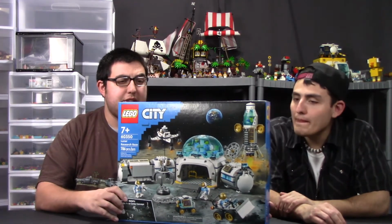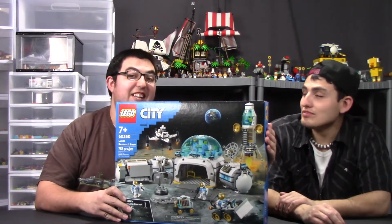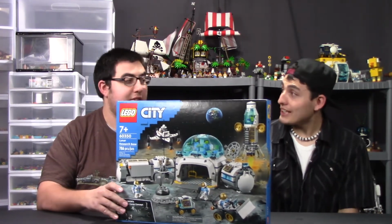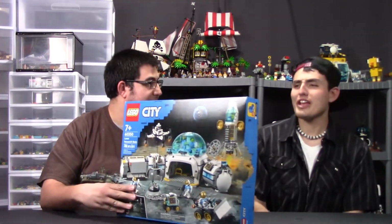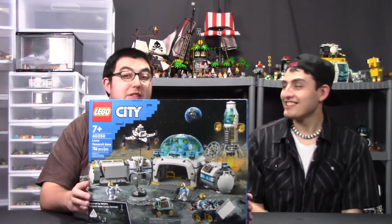Today we have set number 60350. This is the Lunar Research Base. We already did the Lunar Space Station, but yes, this is the research base. He was close.